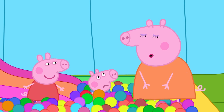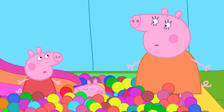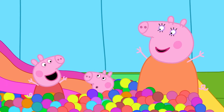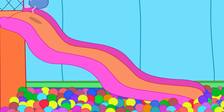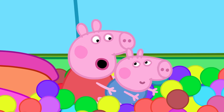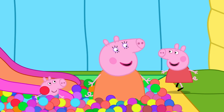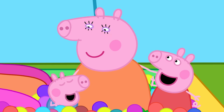It's time for us to go home. No! George doesn't want to go home. He's having lots of fun in the bouncy maze. Well, then we'll have to come and get you! Peppa and George love playing in the bouncy maze. Got you! I won't ever lose you again. Look out below! Whee! Now we really have to go. And so does Mummy Pig.